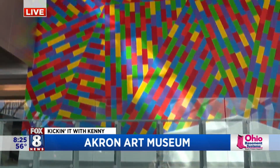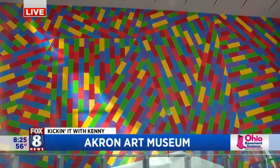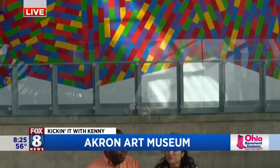Looking at a signature piece here as Jimmy walks in. Okay, now Jimmy's here, so I still hope you see the signature piece. Let's talk about that. The most Instagrammed artwork we have here. It's by Sol LeWitt from 2005. It's painted directly on the wall. And people love it. It is beautiful. We love when people come and put it up on social media.